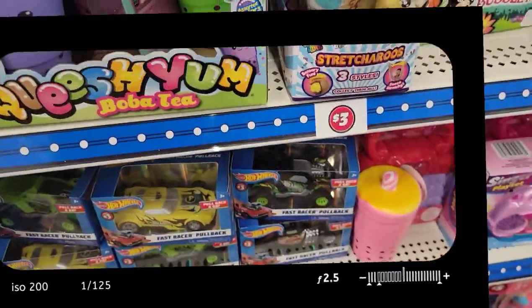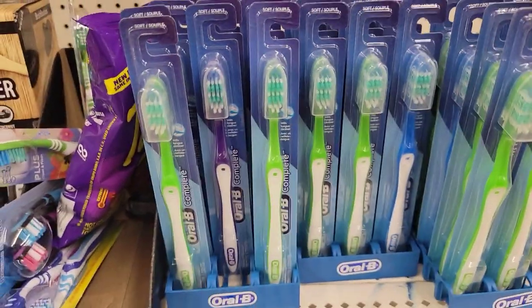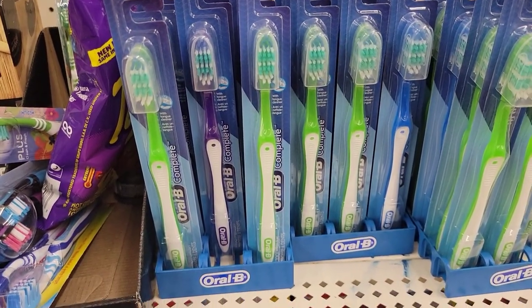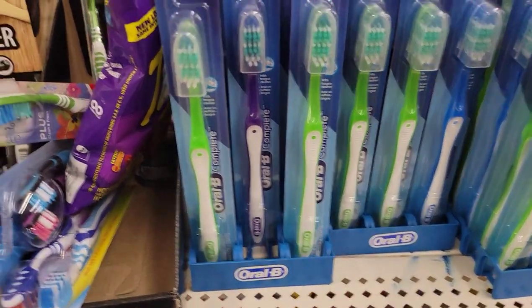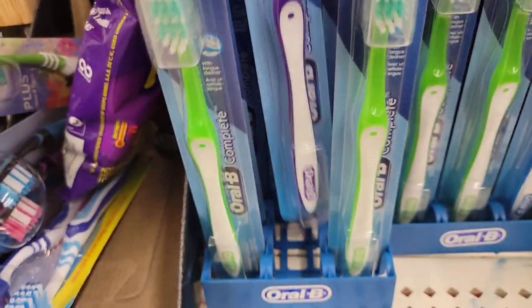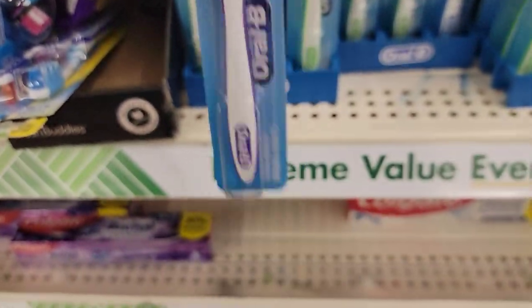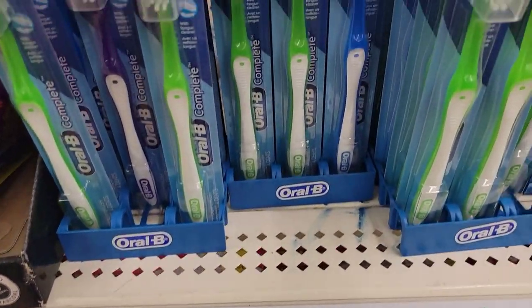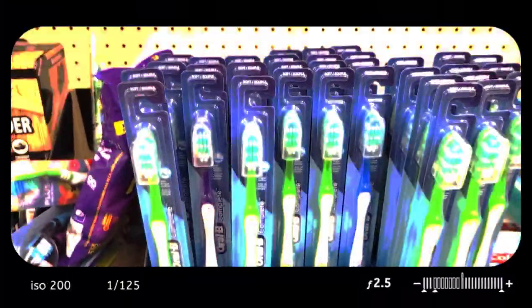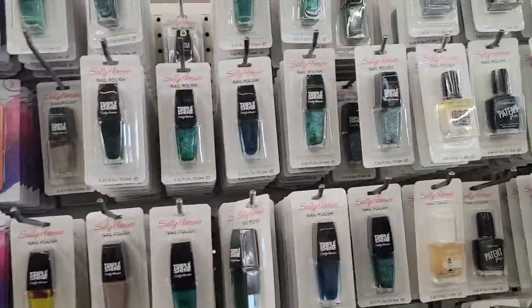All right, let's keep looking around. I showed you guys these Oral-B toothbrushes. I know they have the new ones coming out, the Guru, Nanu or something. But this toothbrush is awesome, y'all. And I didn't see it in the purple. You know I would have gotten it. But man, this toothbrush is awesome. I'm like, Oral-B. What? So I'm looking around to see if we have anything new.